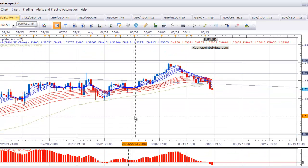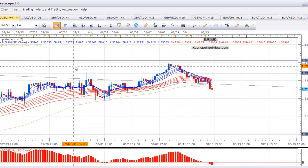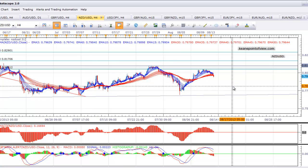We're going to find out in the short term, but keep an eye on the break of the trend line in the euro and the continued slope move lower in New Zealand.